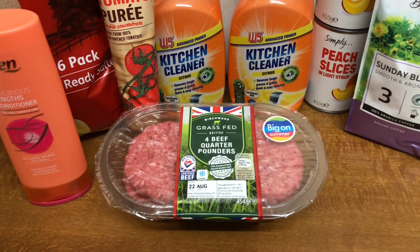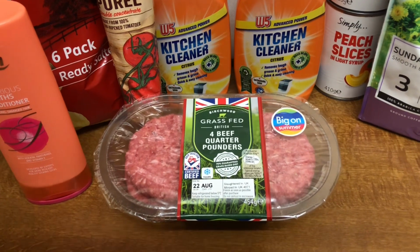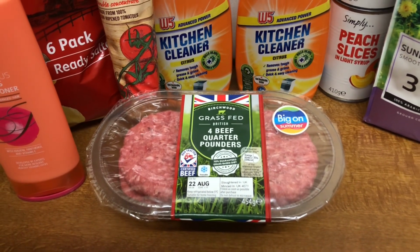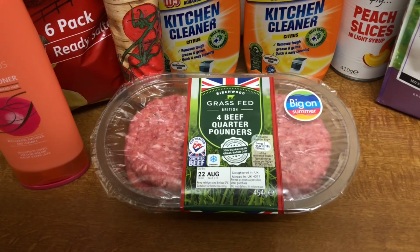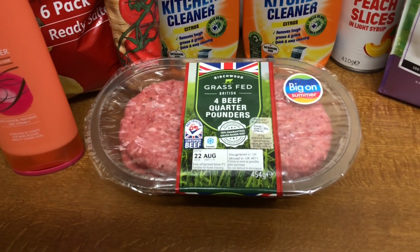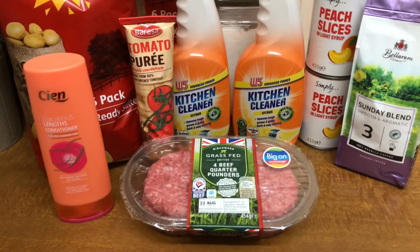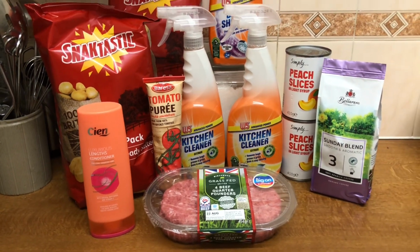It's all about choices when you're living on a minimum budget. So I thought, no, I'd rather have the grass-fed beef. Do you know, it's got a lovely flavour. So I couldn't see any on special offer. I have been looking, so I've paid the regular price for that, and it's £3.39. But while I was there, I took advantage of things that I saw on special offer.